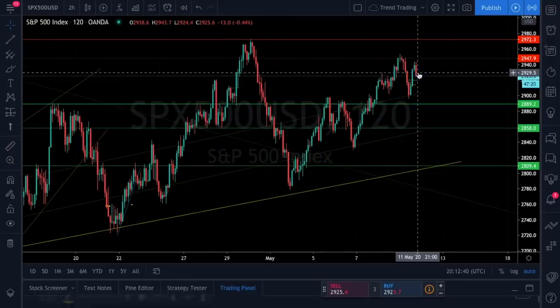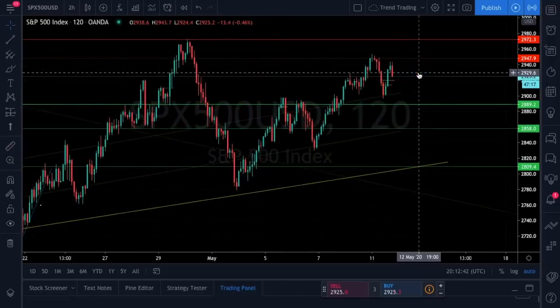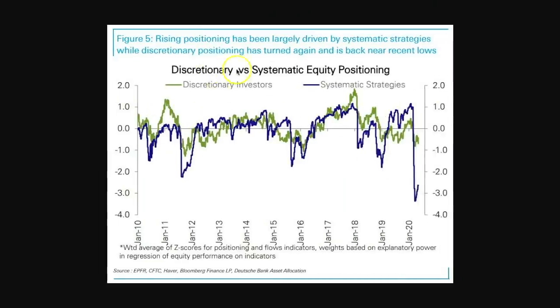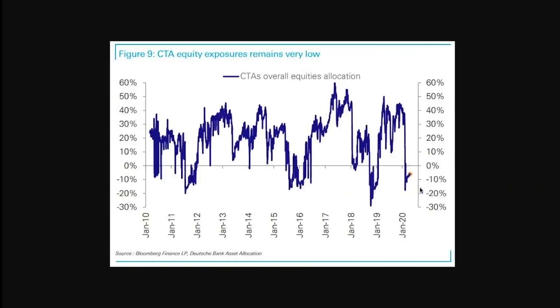So before we take a look at what's next and how we can position ourselves, let's take a look at some interesting charts here. Here we're looking at discretionary versus systematic equity positions, okay? Now discretionary investors, they do tend to be retail, and you can see that they are for the most part positioned close to being long on equities, while systematic strategies such as algos, they are really just now starting to reduce their short positions and go long. Interesting, right? Let's take a look further.